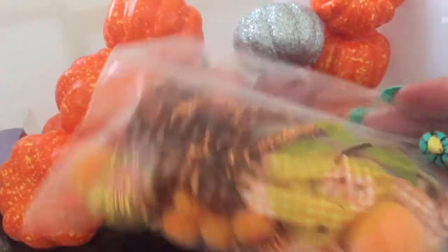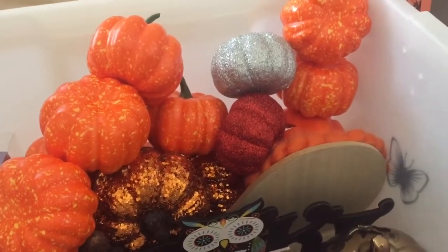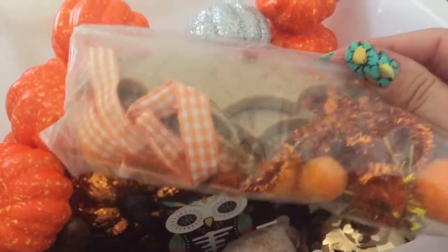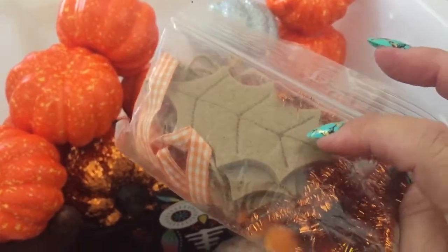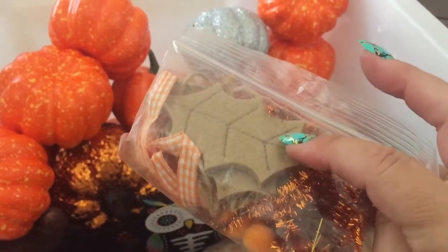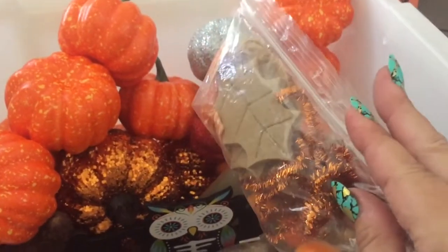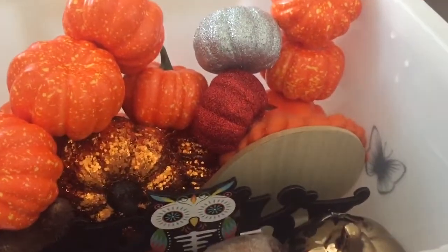In this bag is when I did a basket, and I had a variety of leaves, these felt leaves. Again, these were actually Christmas decorations from Wilko's that I got after Christmas a couple of years ago. And bits and pieces because I normally arrange a basket with the fake pumpkins in.